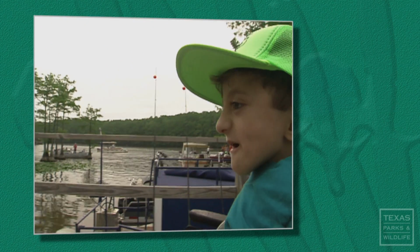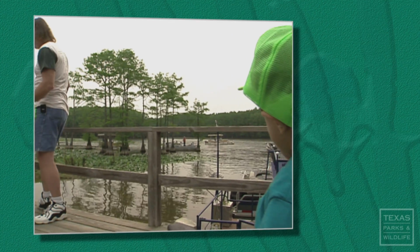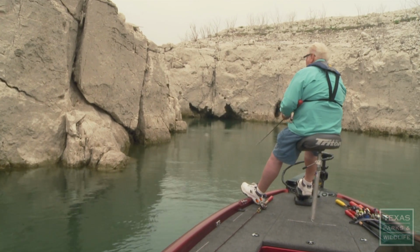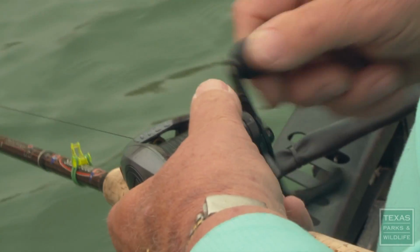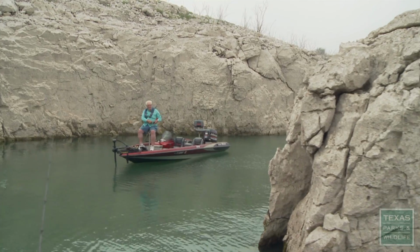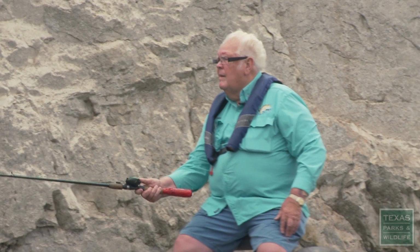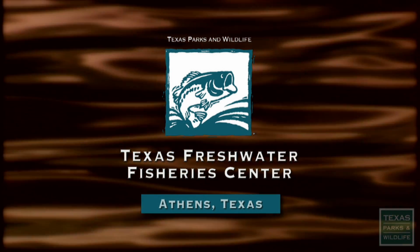But there's still a lot for us to do. I always remember what Rick Lund said. If you enjoy the sport of bass fishing, you're obligated to give back. And I don't ever want to forget that.